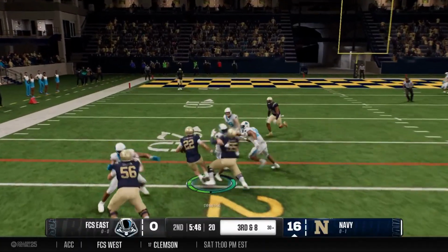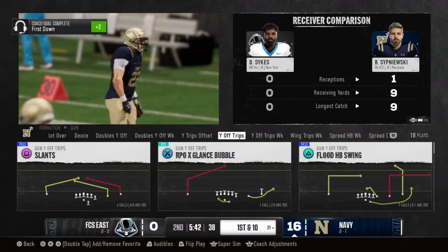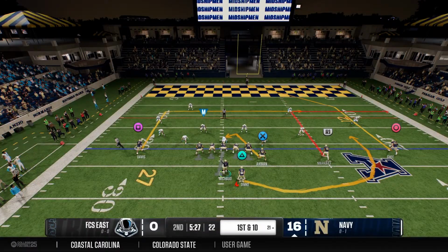They're setting up the screen. Fakes his man out. And the defense able to drag him down, but not before they'll recycle that down marker. Here comes Navy back to the line after picking up the first down.